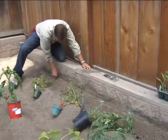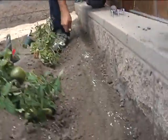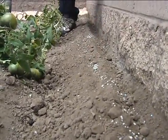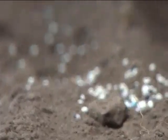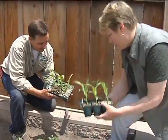So you don't need a lot? Not a whole lot. Can people over-fertilize? They can. So I always tell people to really pay attention. For the 12 plants we're starting, no more than half a cup, or in the case of this, about a third of a cup is going to be what we need. It's easy to over-fertilize because you think more is better. That's right. Finally, we're ready to put the plants in.